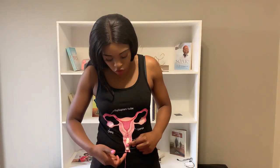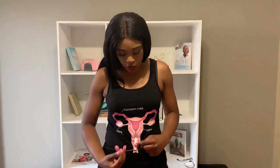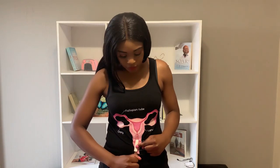So when you feel at the opening of your vagina, there should be no tampon sticking out there. And the test that you can do to make sure that your tampon is well inserted is you can do a squat. If you do a squat, you should not be feeling any pain. It can be uncomfortable, but there should be no pain. And to remove the tampon, you just pull on the string, and the tampon is out.